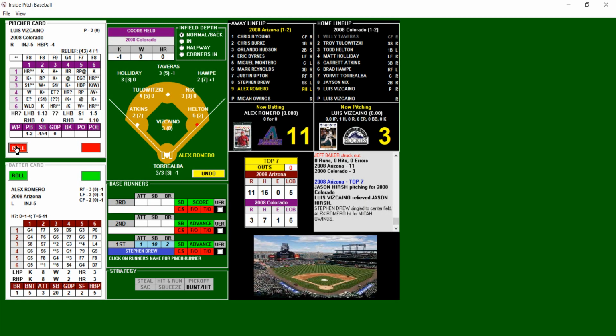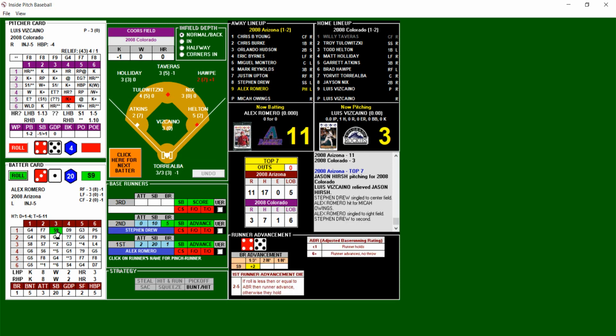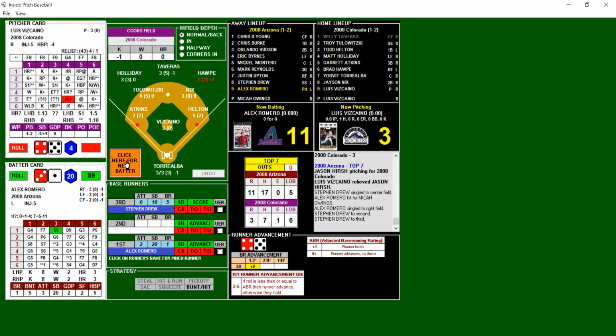Romeo, here's the pitch. And that's going to be 4-5. 4-5, blank. 3-1, that's a single past Hall P. Drew will advance to third. It's a +2, so he has a 5. He was a 3. He goes to 5. That's a 4 in the die, so that will move him to the corners.